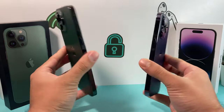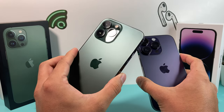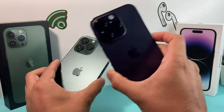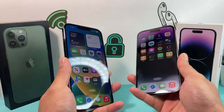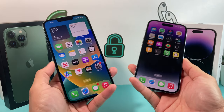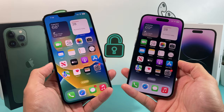In terms of the color choices on the 13 Pro Max, you do have Sierra Blue, the new color, and then the Alpine Green, which was later introduced. On the newer front, on the 14 Pro, you get the Deep Purple. And of course, you have the base colors like Gold, Silver, and your Space Gray or the black one, right? Those are the base colors. So that's what you're looking at in terms of some of the physical things.